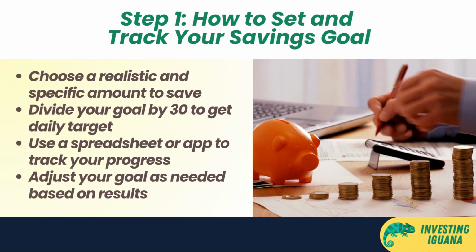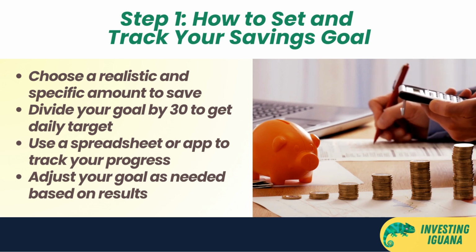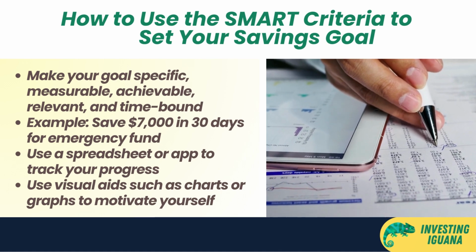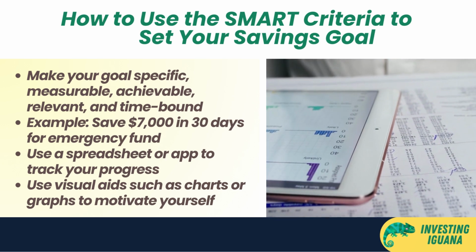$1,633 per week. That might be feasible if you have a high income and low expenses, but it might be too ambitious if you have a low income and high expenses. So be honest with yourself and set a goal that is challenging but achievable. You don't want to set yourself up for failure or frustration by aiming too high or too low.